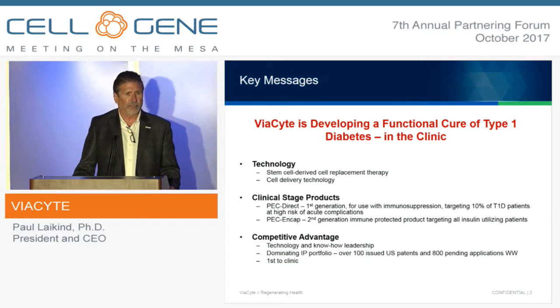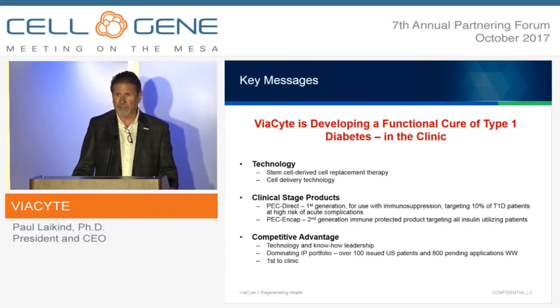We also have a second product that we call PEC-Encap. This utilizes an encapsulation technology that is designed to protect the cells from the immune system. We actually have clinical data showing that it in fact will do that. And we consider it a second generation because it is a more challenging product that we're learning from and improving in the clinic. I'll talk more about that.